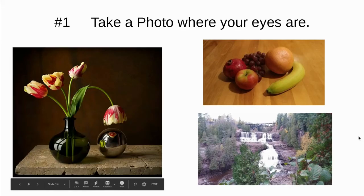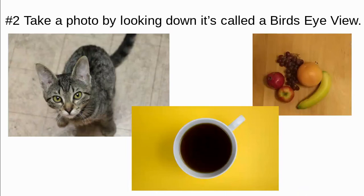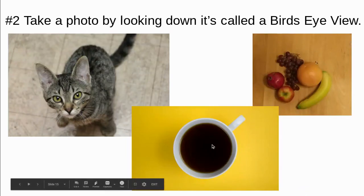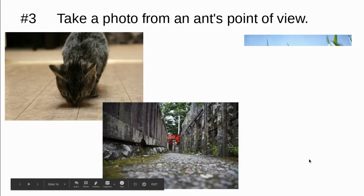So the first thing I'd like you to do is take a photo of where your eyes are. That's walking around anywhere, just looking and observing and thinking, oh, that looks interesting, and taking a photo of where your eyes are. The second one is taking a photo looking down. It's called a bird's eye view. This is a much different view of a coffee cup than seeing the side of it, or the fruit or your pet. And remember, taking pictures of things that are living and moving is more challenging because there is movement, but our cameras can handle it nowadays, not 100 years ago.